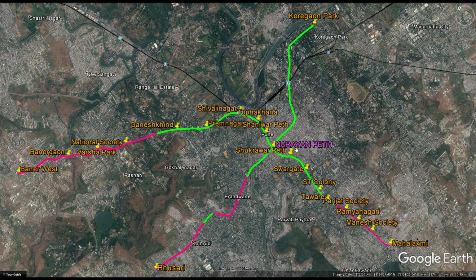This line will intersect line 1 at Narayan Peth. It is at the center of Pune, right under Laxmi Road. So it will serve as a convenient place for all of Pune to converge and go to their final destination, not to mention getting some shopping done on the famous Laxmi Road shops.